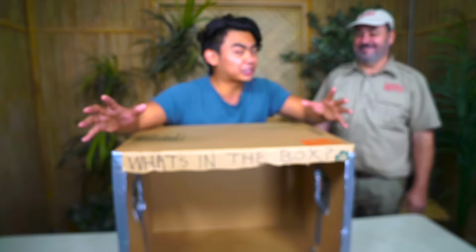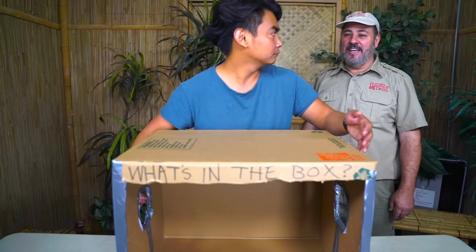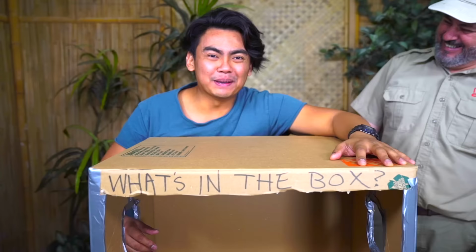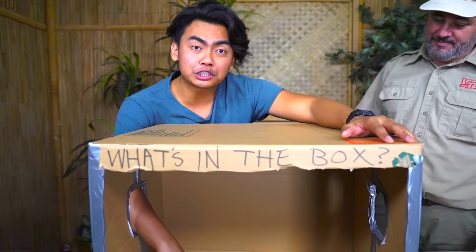If you guys don't know how this works, there's 5 rounds. Jay will put something in the box. It could be living, it could not be living. And it could bite, and it may not be able to bite. Can't put too many rules on me. I don't do well with rules. Basically what happens is I have to use my sense of touch to figure out what is in there.